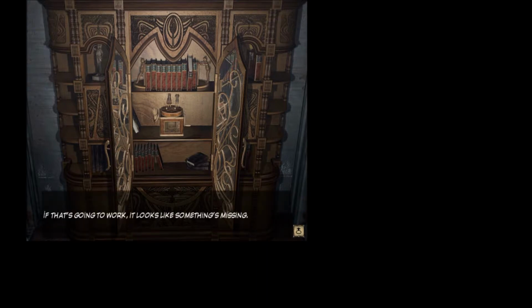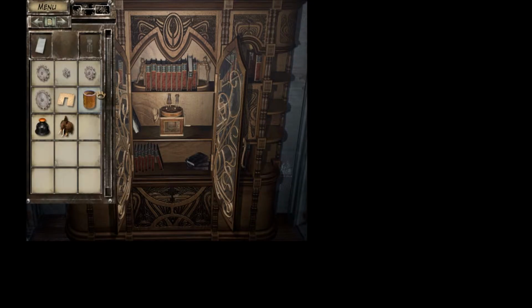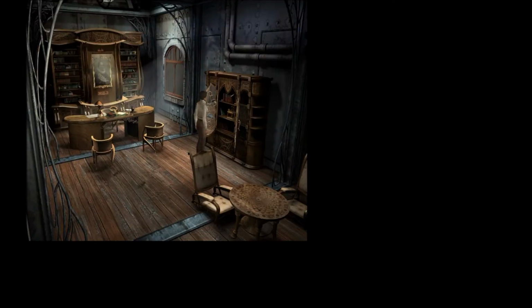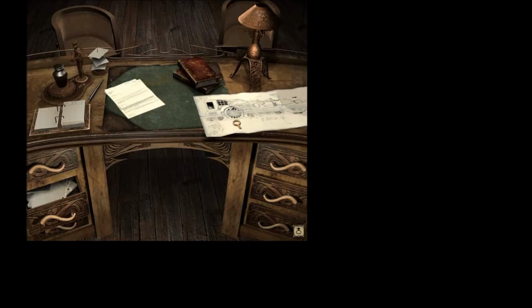If that's going to work, looks like something's missing. Okay, so actually what we received here is a music cylinder. Interesting. I wonder if there are more cylinders to find. Sure enough. Looks like a train, doesn't it? Strange. A lot of cogs.